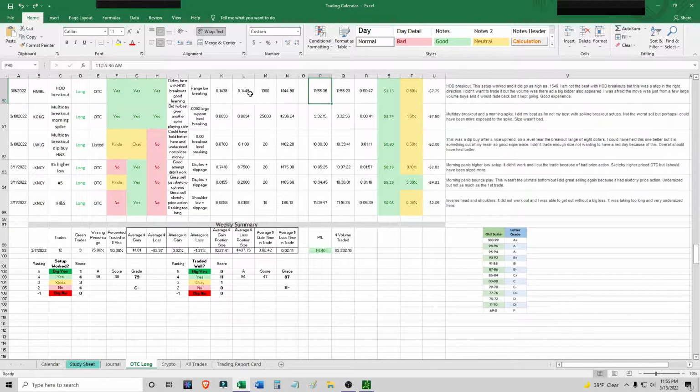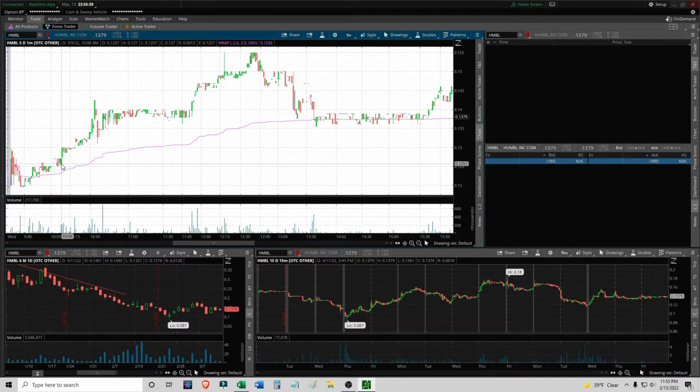I was in at 1155, 1438. 1155 is right here, and that was 1438 right here. I did see this one a little late. Maybe I could have been in earlier if the level 2 showed it, but it looks like a lot of volume went through, so it might have been hard for me even if I did see the uptrend, but probably could have gotten a little bit of an entry. And I was in at 1438.